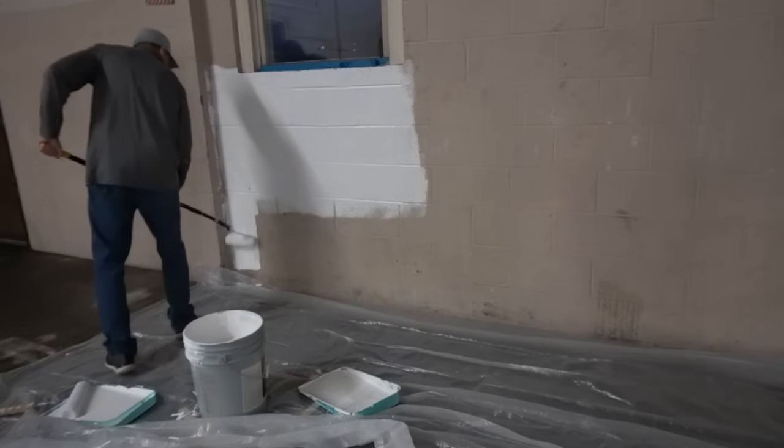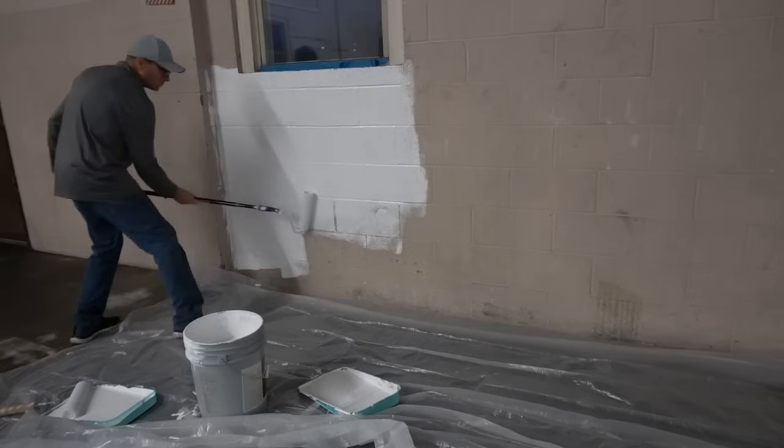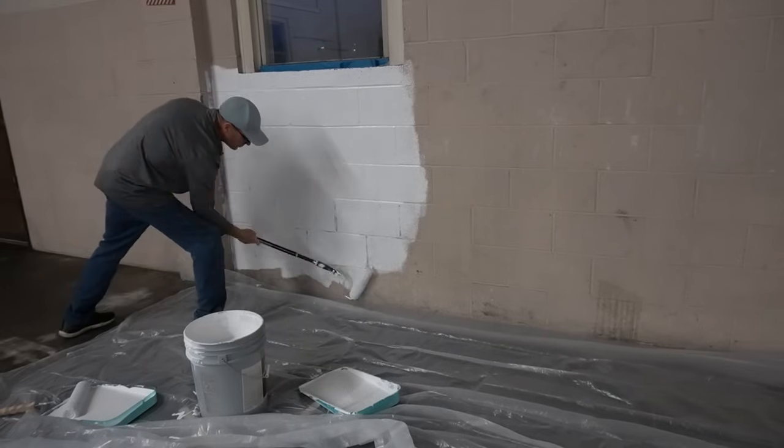Painting has to be one of my least favorite chores to do, but I do want to give my son some company getting this done. The other Brian is out getting light bulbs for the shop, so I guess I hesitantly join in.